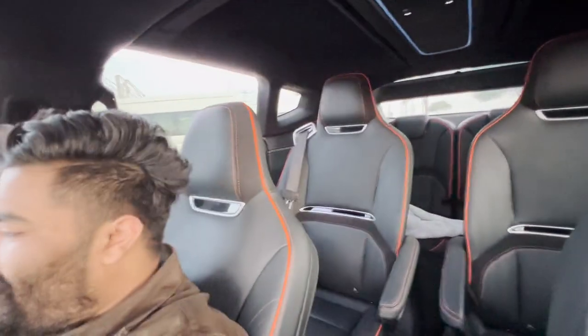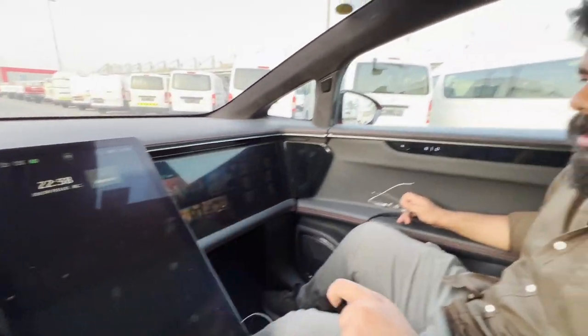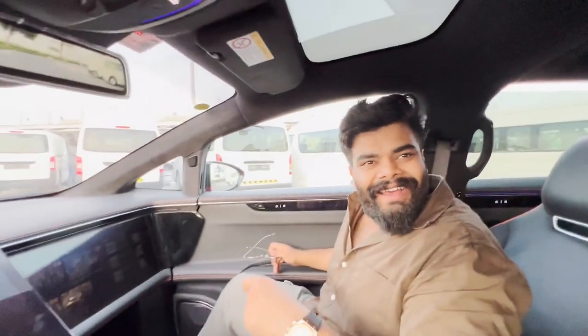What about the rear passengers? They don't want to watch a movie. The rear passenger seat is actually comfortable. But how will they watch a movie? That's my question. They can't watch a movie. Only you can watch a movie.